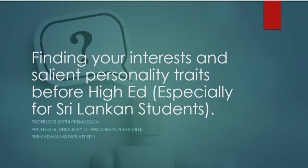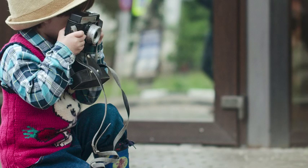So when I was doing this, I thought it would be pretty cool to give Sri Lankan students some hints and tips about finding their personality traits and then aligning them with future careers. And why is that? Because in my opinion, Sri Lankan students hardly ever get a chance during their school days to find out what I really like, what I am interested in, what I would really like to do, and then match them with their education or future career.